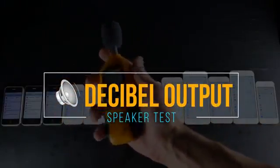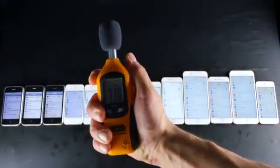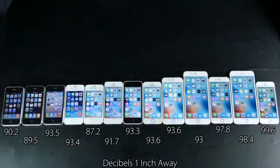So speakers are very important to me. I don't like to lug around a huge Bluetooth speaker. I went ahead and tested with a decibel meter about an inch away, and I'm very happy to report that the newer phones do very, very good with speakers. Not only are they louder, they're more clear, a little bit better bass response, but still, you can't compare them to a portable speaker, but still good.